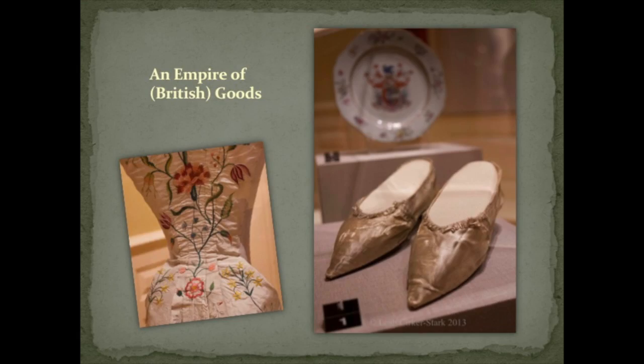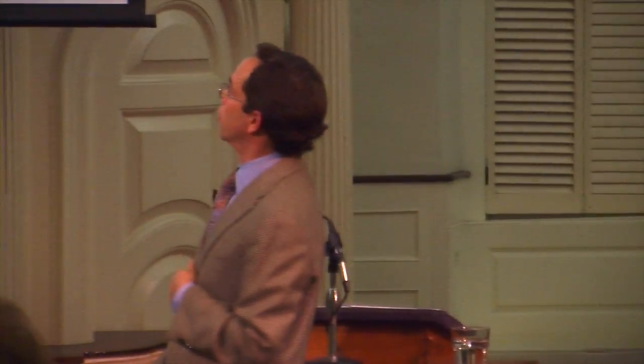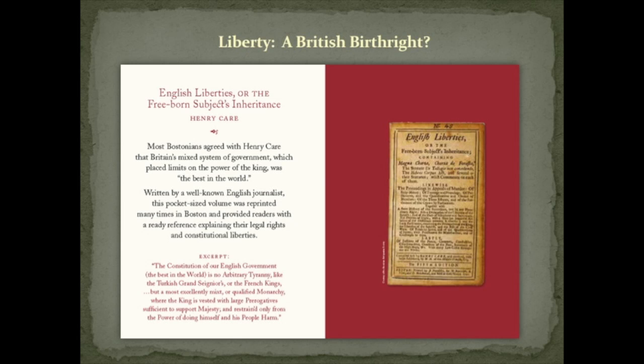Maybe I can just show you some of the objects that we have on display in the council chamber that try to capture this. Even when things were locally made, often by the second half of the 18th century, they're emulating English styles, so a sense that the material culture is really part of the story of how the colonies are connected to the metropole.